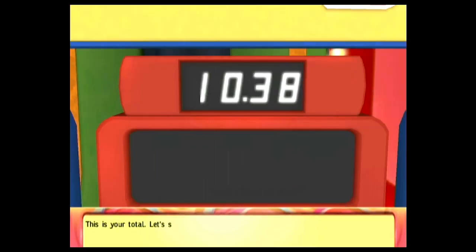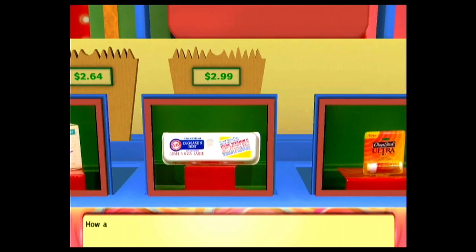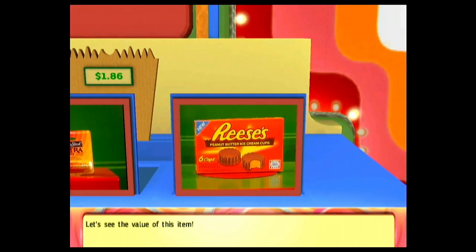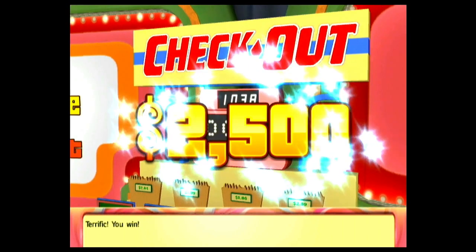This is your total. Let's see what the items are worth. This item is worth... This one is worth... How about this one? Let's see the value of this item. All right, these are the totals. For a difference of... Terrific, you win!